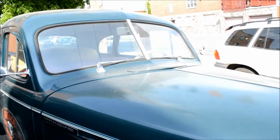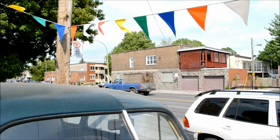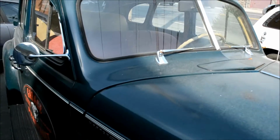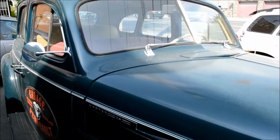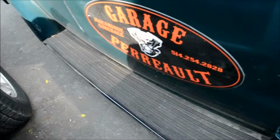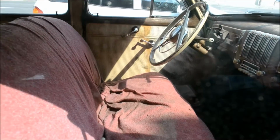I'll show you something here. You see this piece over here? That was for your ventilation. There's a switch under the dash there that just pops that open, and then you get some fresh air going through there. And it comes out under the dash. Yeah, it's in nice condition. Suicide doors. All four-door sedans, I believe, that were American made, were all suicide doors. You got your running board here, which I think was about the last year, 1942. Yeah, that was the last year for running boards.